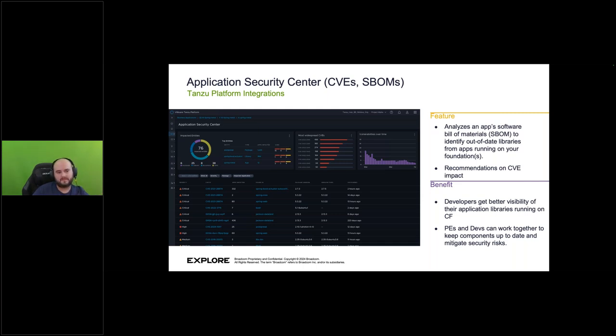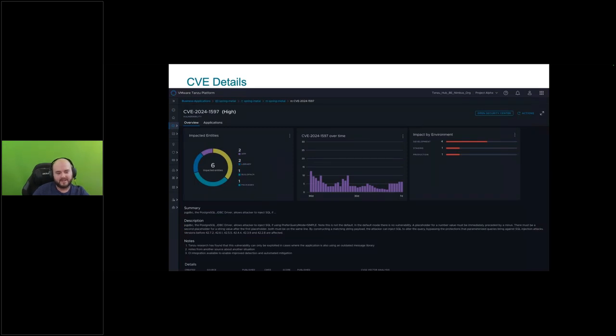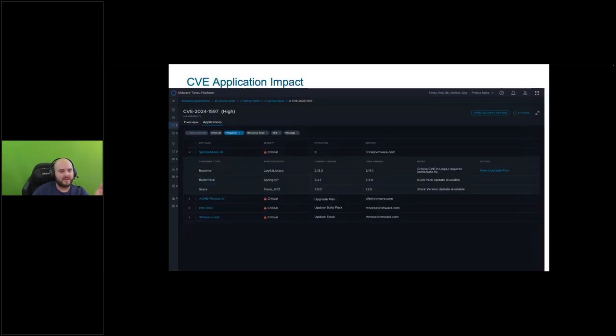And again, you can drill into a CVE as it gets flagged and see what potential apps or AIs are impacted. Obviously Log4j got brought up. That's a very classic one to look for. But all these different flags show if Log4j is in this app, and you need to fix it. Update the library version, and you can upgrade the buildpack and the stack to help mitigate these issues as well.